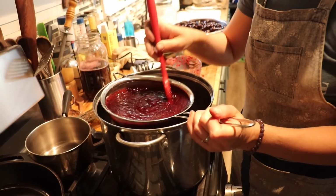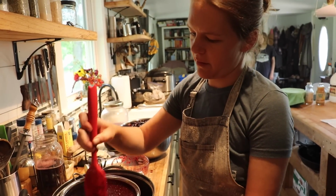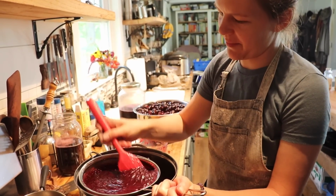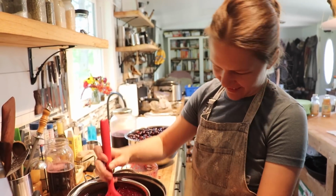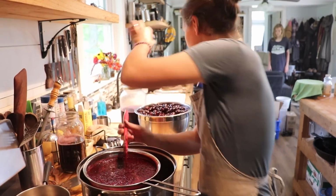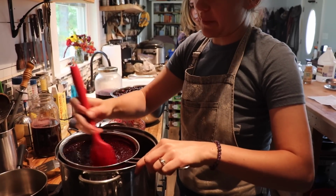Thought I felt a pit. Found a pit. So there were some seeds in this that made it through the pitting. Yeah, so now I gotta sieve this and find the seeds like that. I was going for chunks of fruit, but oh well.